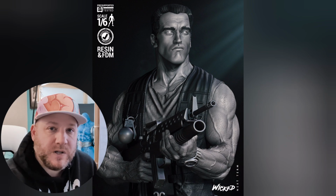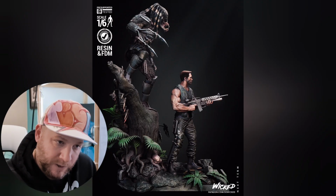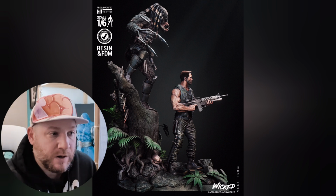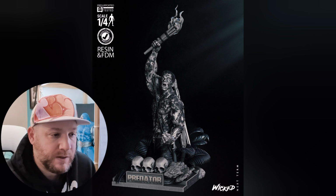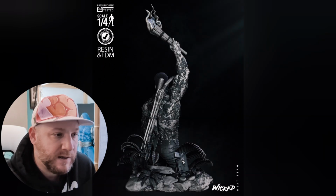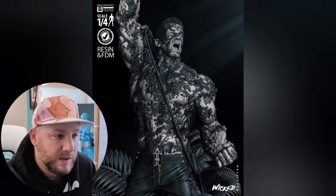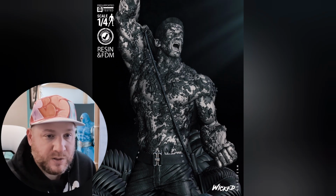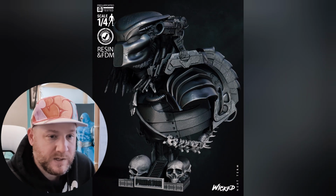And then, like Wicked always does, if you don't like the full figure, they do give you a bust option. So here's Arnold covered in the mud, and again, I'll go through it quickly. He's just in bust form. It's half of his body on top of a base. So you get that with him holding the torch. Looks pretty cool. And then you also have the option for just the Predator as a bust on the base. So here's a look at the Predator. So really cool options.